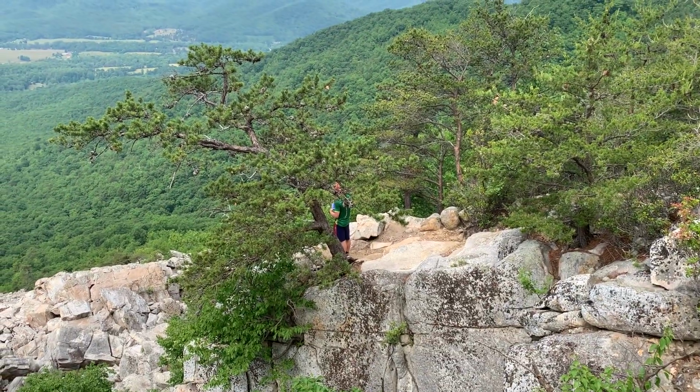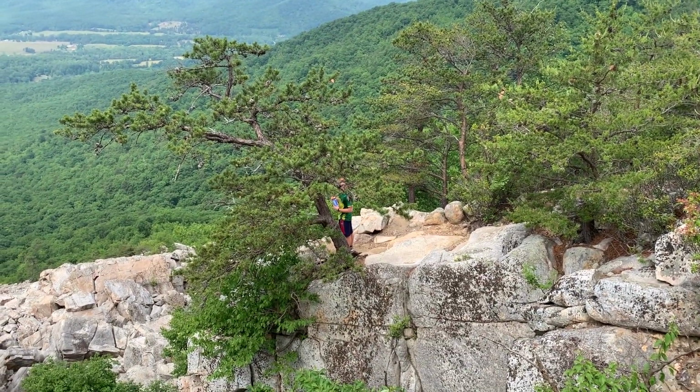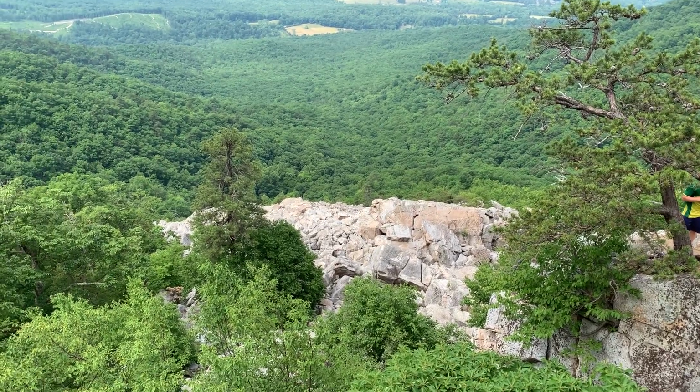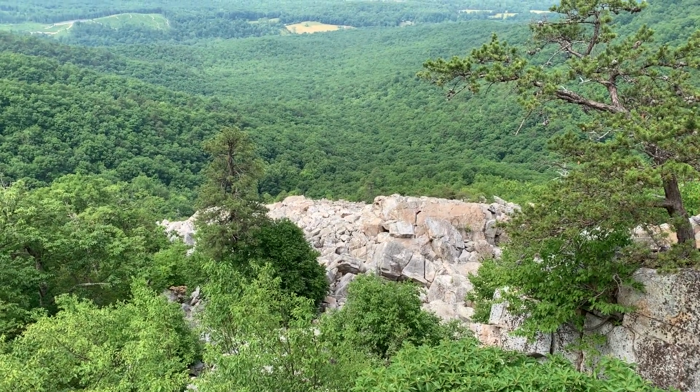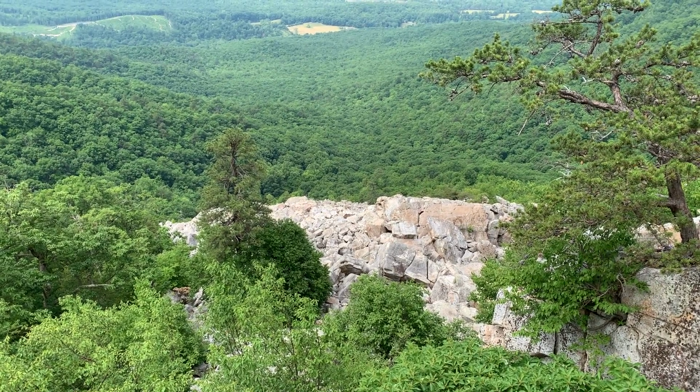What do you think, Andre? This is freaking awesome. I agree. Look at all we came up, and there's an entire third of this Marbleyard that you can't even see in this shot because it's so steep.